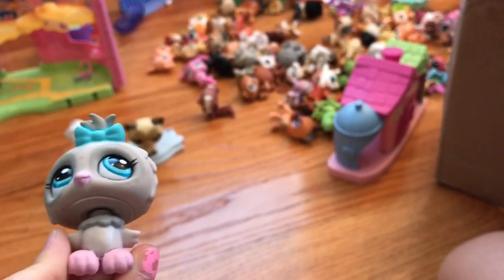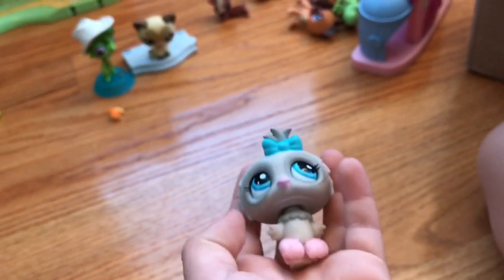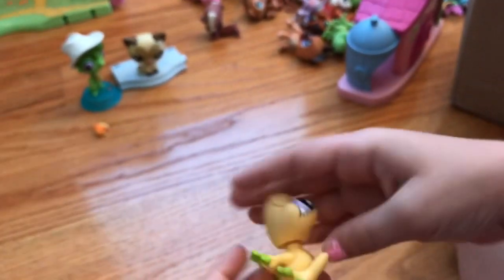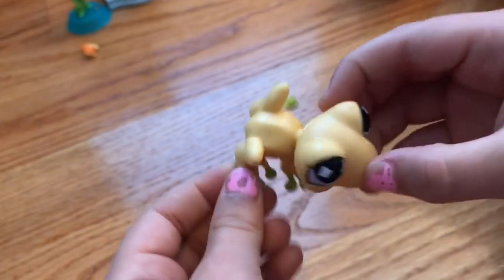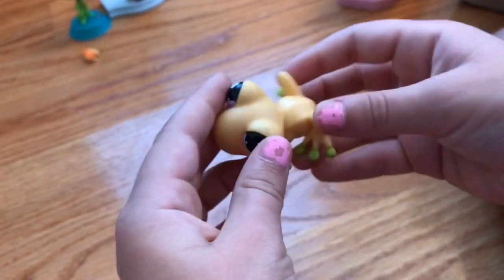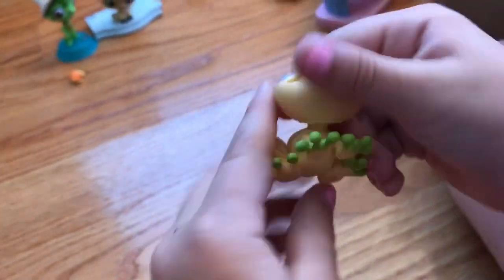So, yeah. So, a gray owl and blue eyes and blue and pink. Whatever it's called. So next, I have this one. It's my third frog ever right now. But diamond eyes, yellow, then green.